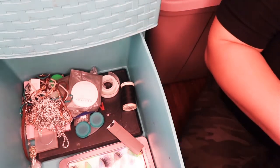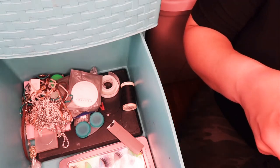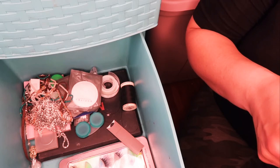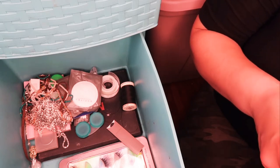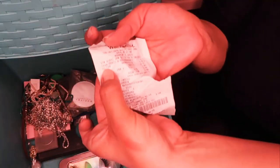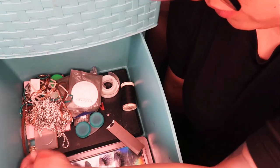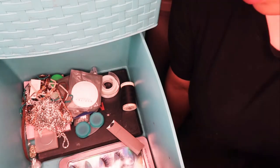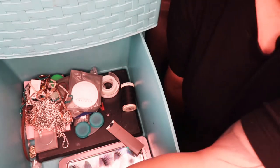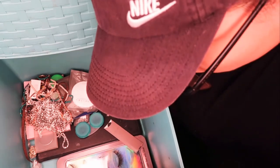Another toy receipt. Let me see. What's on this Walmart receipt? I don't know what this is. A toy. Yep. Toy. Walmart has really good toy aisles. And they're probably always $1 to $3 cheaper than Target or something. But then I just got used to shopping online.